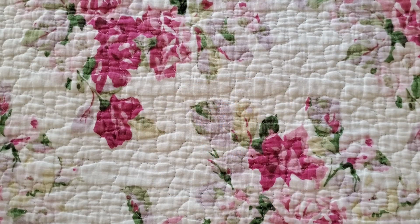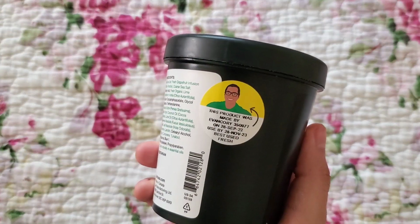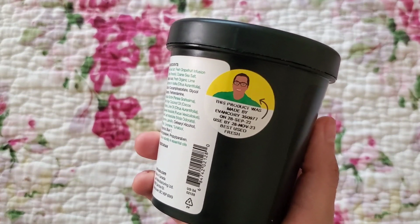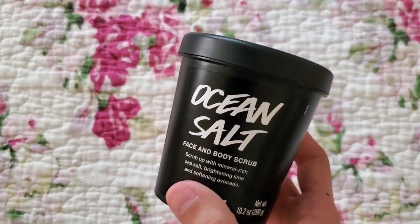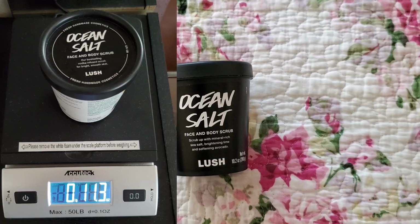Okay, for the LUSH Project Use It Up, I do want to add 3 new products. The first one is this Ocean Salt Face and Body Scrub. This is way too abrasive to use on my face, so I'm just going to use this on my body. I'm pretty heavy-handed with soap, so I can imagine myself using this up in either 1 month or 2 months, no problem. And the main reason is because the best by or the use by date lists November 28th, 2023, so I don't want to get too close to that time. So the starting weight of this is 11.3 ounces.